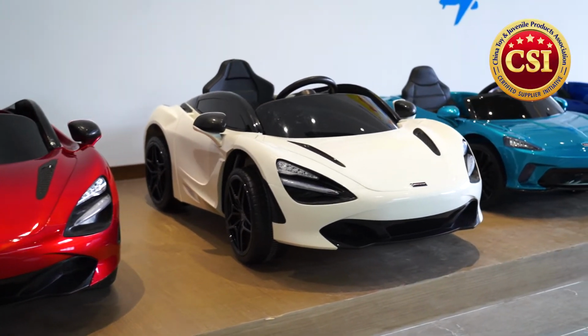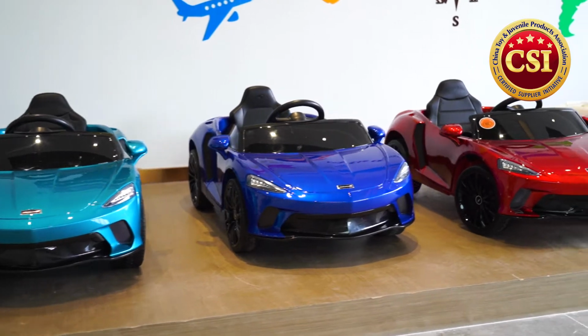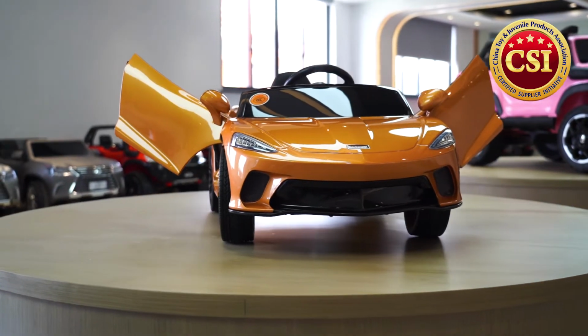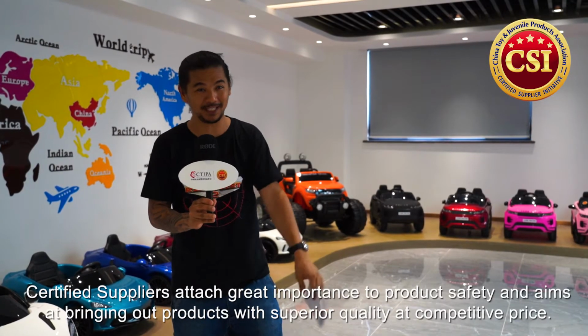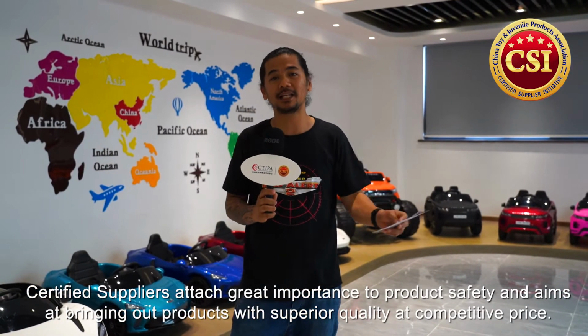All right, we are now here at the showroom of Dake Baby Carrier Company Limited. I really want to feature every one of them, but I can only feature one for now, because they have this new product, just a teaser. It's from Mercedes-Benz. But before that, let me give you a little insight about this.